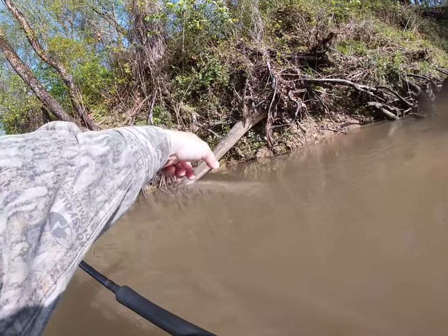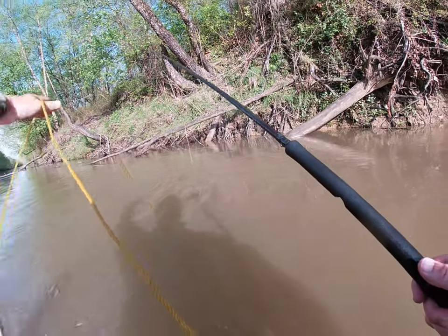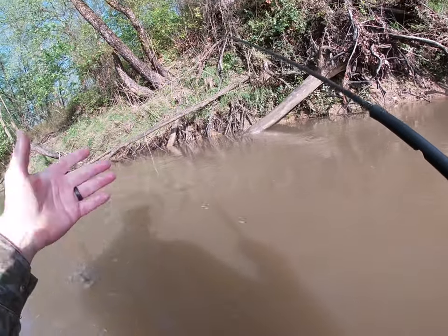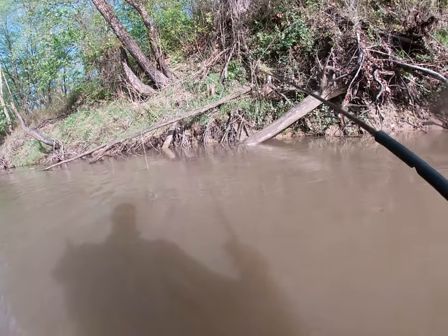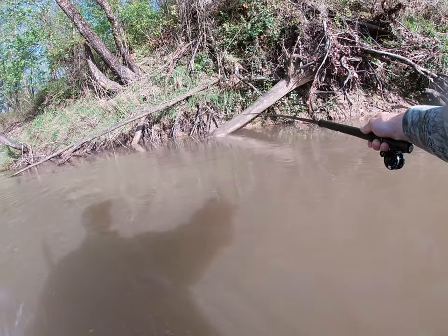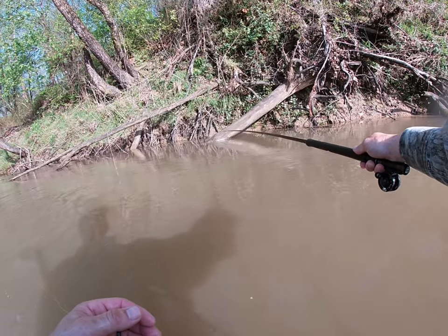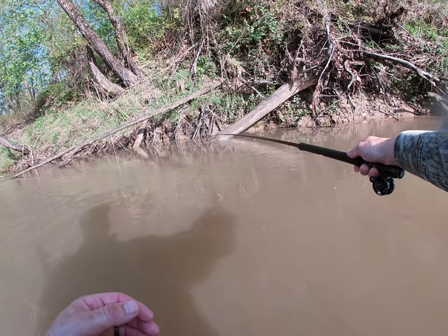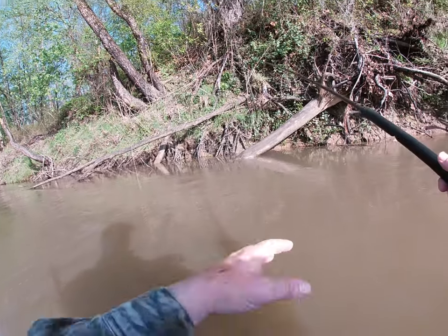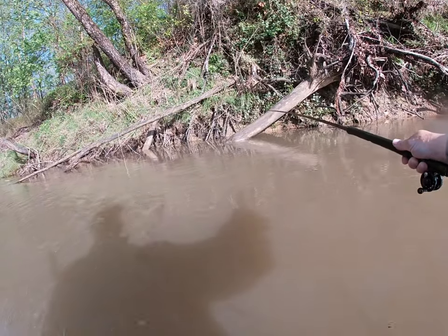All right, I walked right up to this little log here and first drop in, caught a keeper. I wasn't expecting to catch one right there. That was my fault, didn't have the camera running, but I dropped it up here in kind of real shallow water and just let it drift right down beside that log. And usually you don't catch them in this swift of water either. I mean, I know it's calm right up there where I'm dropping my jig.